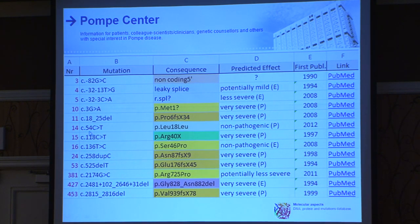Here, for instance, I mentioned a change at position 54 from a letter C to a letter T, but as I told you, you can code for leucine in 6 different ways. Now, if you replace the C by T at position 54, leucine is still leucine, so this for sure is not pathogenic. You don't have to investigate, you know for sure.